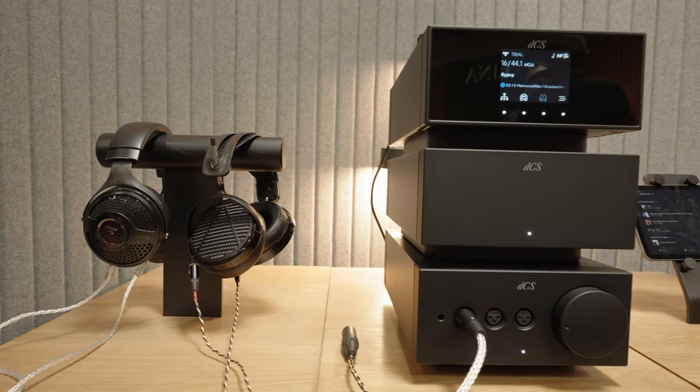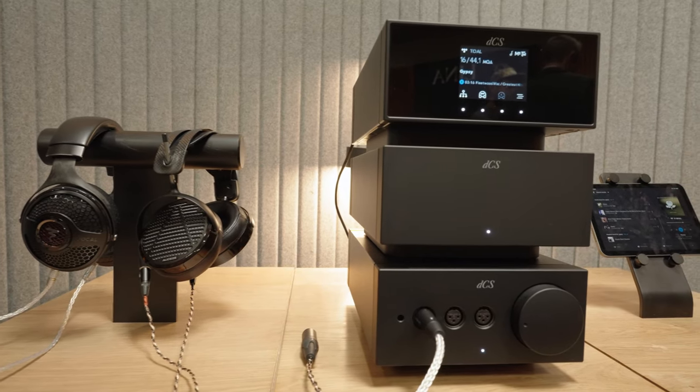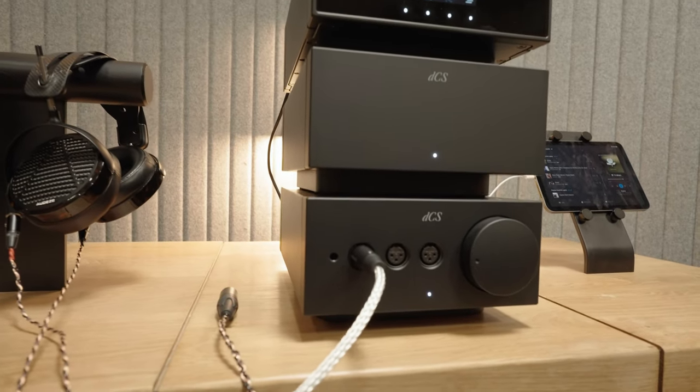And it was never doing this extra detail retrieval in a sense of making things sharper or more harsh. It's just the subtle dynamics are conveyed better with the master clock. And it's almost like it's extending the resolution of any headphone that was plugged into it. It just blew me away.